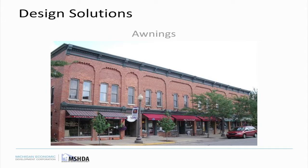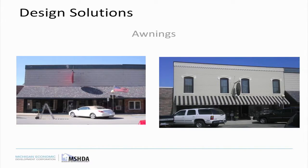Now this shows appropriate awnings. They should not cover over the central piers. There should be one awning per building, and the name of the building should appear on the apron rather than the top of the awning. So these are good examples of awnings.